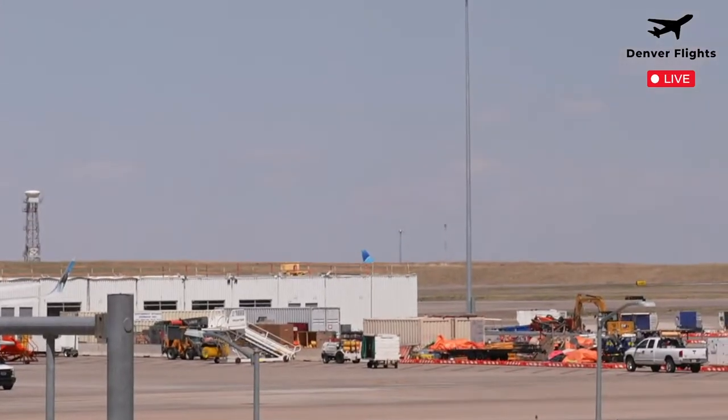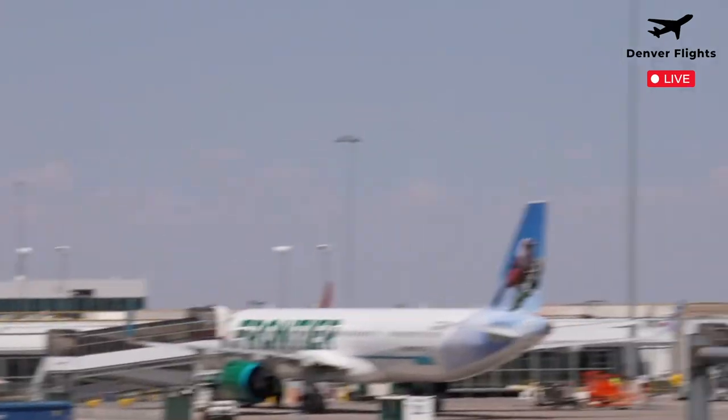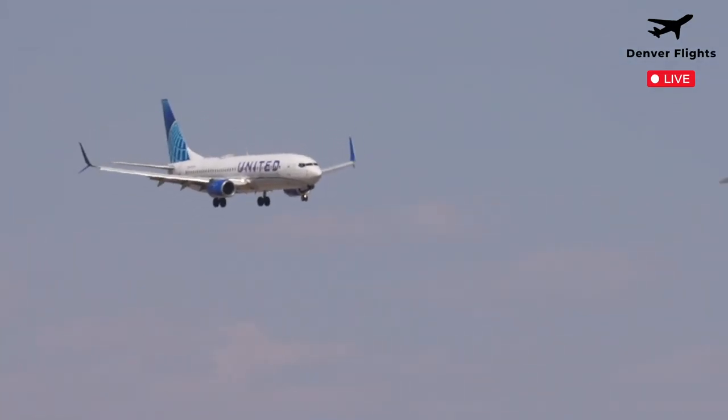It was very, very warm, 81 degrees here. Let's take a look at the next landing traffic, and then we'll look at the 777 taxiing back. Here we go. Looks like a United 737 here.